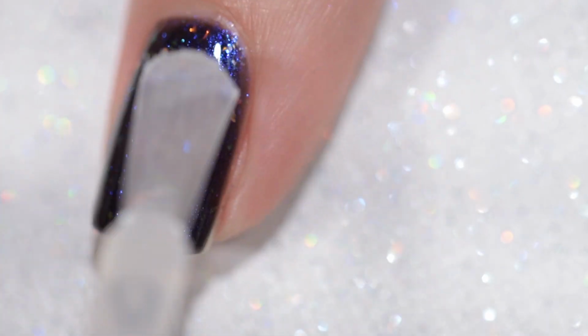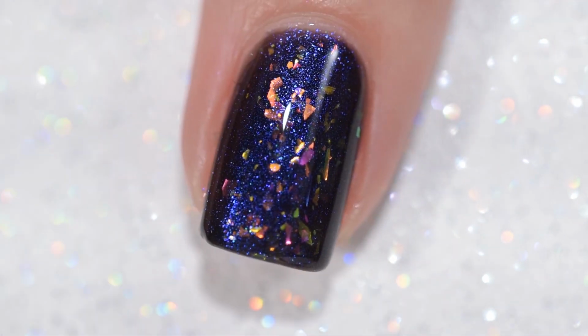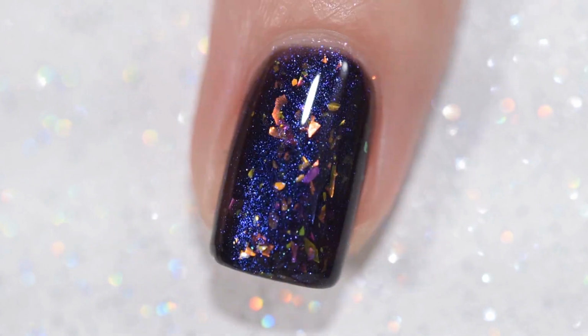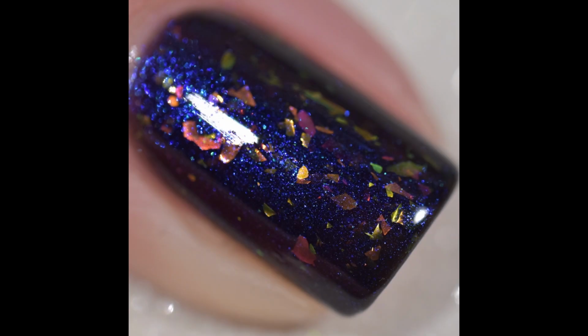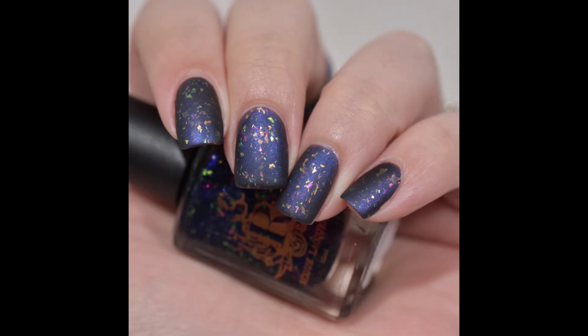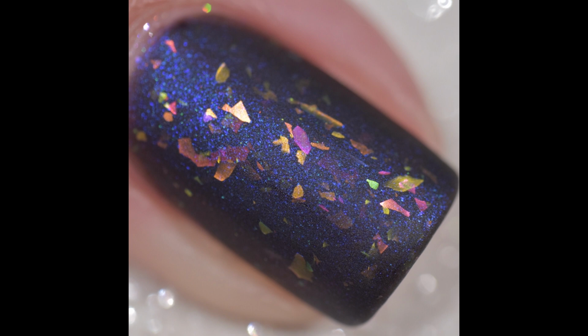My swatches here are showing you three coats and a glossy top coat, and then I also have it shown matte because I thought it would look really pretty matte. Also, if my nails look a little weird, it's not the polish, it's just that I have a patch on, so they just look a little thicker than they usually do on one of the nails, but I'm not going to tell you which just in case.